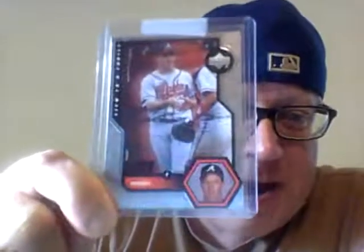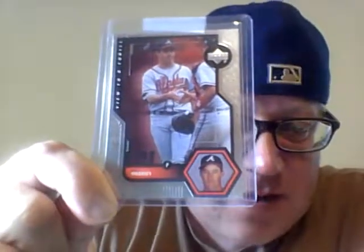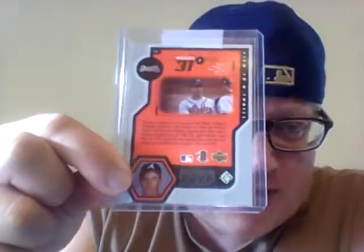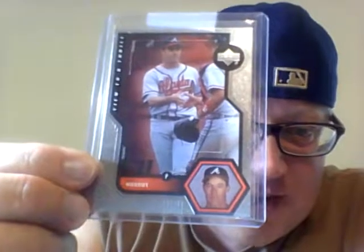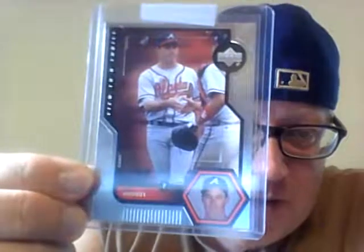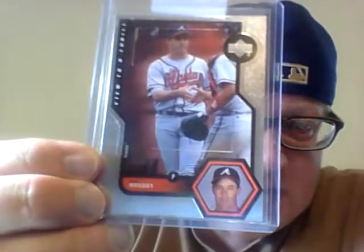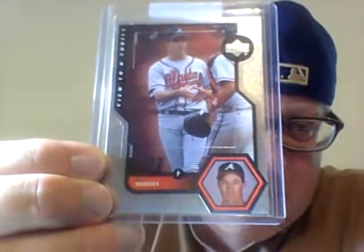So I got this right here, this Greg Maddux off of eBay for 55 cents, free shipping. It is an insert card, and I just thought the way it looked was really cool. I mean, this card's all day long, probably a quarter or 50 cents in any box. But I just thought it was a cool looking card. I like the silver. I like they had a lot going on in this card with the different graphics and things. And it obviously looks like he just got finished with a complete game. He's shaking hands with the catcher, because usually the pitcher's not shaking hands with the catcher if he's getting pulled from the game. So that's the first one.